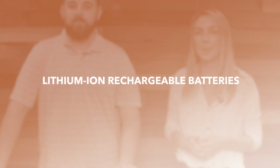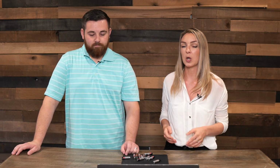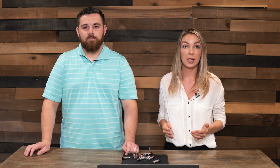To dispose of lithium-ion rechargeable batteries, those are the kinds you're going to find in tablets, e-readers, some children's toys, and also large and small appliances. You have a few options, but you have to be careful with those. So you can either take them to a battery recycling center, drop-off centers. You could go to a local hazardous waste collection, depending on where you live.